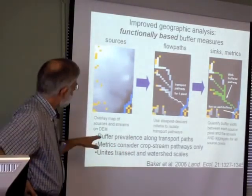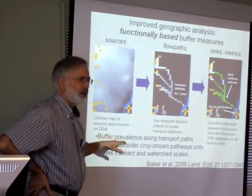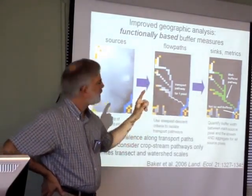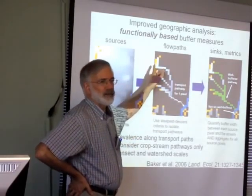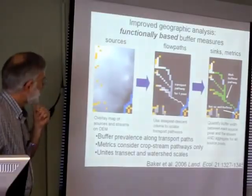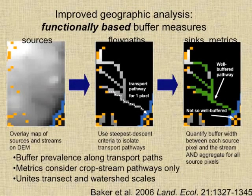The key points, again, are we're looking at the transport pathways that actually connect sources to sinks. So this is analogous to what we were doing with the field transect studies, where we were following flow paths from fields to streams. We're only considering those pathways so we're not being distracted by information from other parts of the landscape that aren't involved in this source to sink transport. And again, we're uniting our field measurements with our watershed scale geographic analysis.